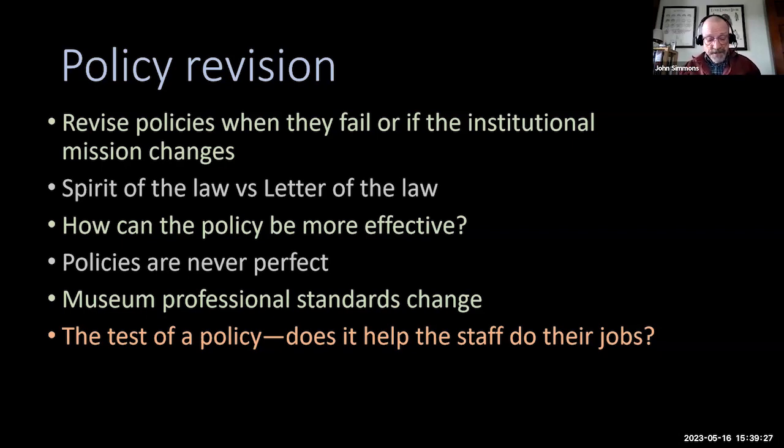We can expect policies to change as the organization grows and changes, and it becomes necessary to meet new institutional missions and goals. And as is the case with any profession, museum professional standards change and evolve over time to accommodate innovations in practice, in theory, and technology, and to respond to new challenges. And in the end, the ultimate test of a policy is, does it help the staff, the volunteers, and the governing authority fulfill the museum's mission?